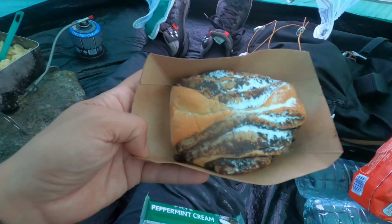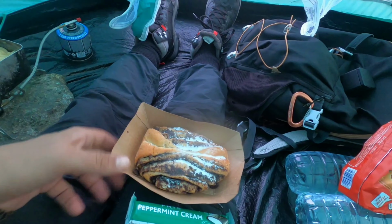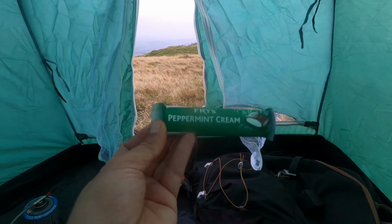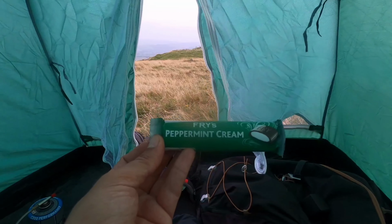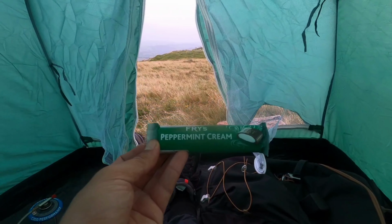Tonight's dessert will be a little cheeky South Coast delight. Absolutely delightful, lovely stuff. And I'm gonna have one of these as well, literally my gran's favorite, Fry's Peppermint Cream. She'd always go on about how that was one of the only treats they could very rarely get during the war.